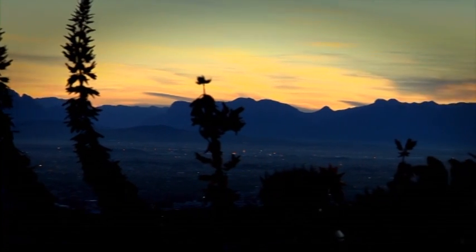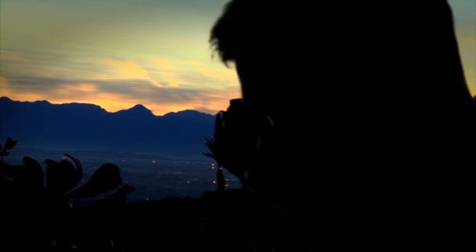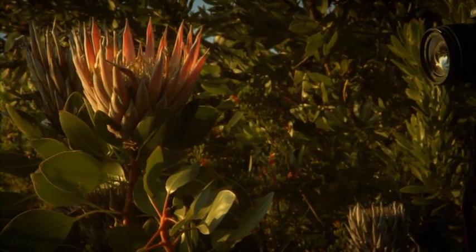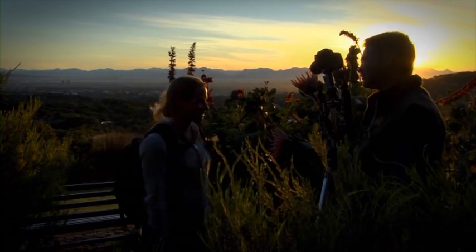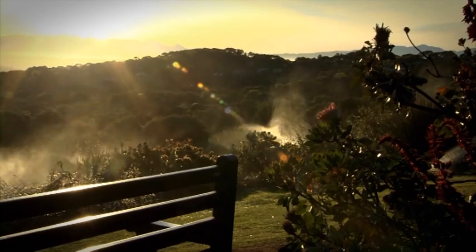After the vibrant life of the township, Nadine experiences a complete change of pace as she meets well-travelled nature photographer Paul Braham in the tranquil surroundings of Kirstenbosch Botanical Gardens. Hey Nadine, welcome to Kirstenbosch Gardens. Thanks. Come and have a look here. This is why I brought you all the way up here.